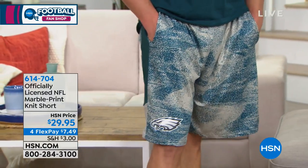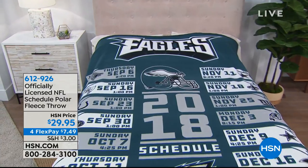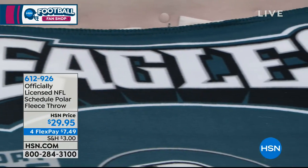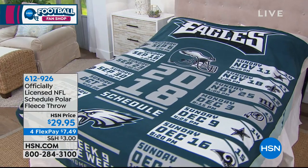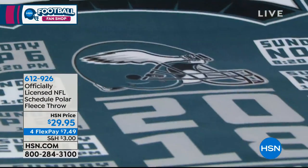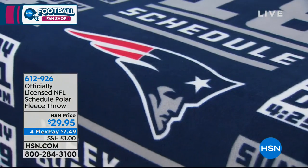Just a reminder for you guys, too, earlier in the show, we featured our huge oversized polar fleece throw. Over 700 of these sold already. You guys are definitely jumping in. $29.95 to pick this up. It's huge, 66 by 90. So you can throw it over a bed, use it as a tapestry, but it's got the full schedule there with the dates. They're color-coded, so the colored boxes are the home games, and the white ones are the away games. You got it, I believe. Yeah, okay, I got it.